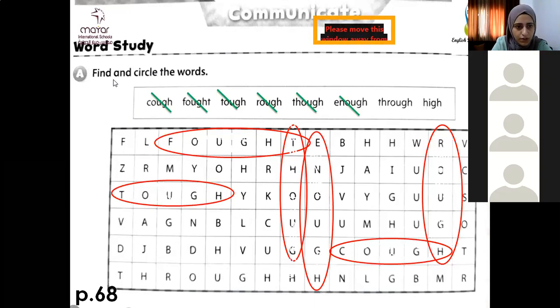Who wants to answer? Ahmed Jamous? Yes, sure. Read the word first. Throw. No, it's not throw, it's through, okay? When we have R, it's through. This word is though. We read it O, though, without R, but this one is through.